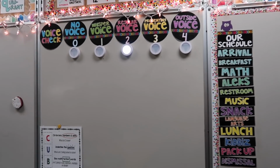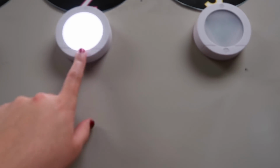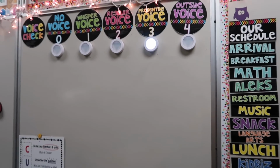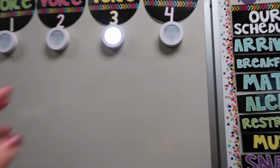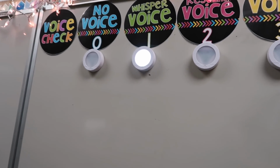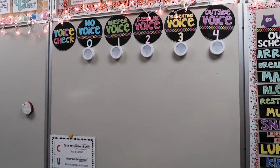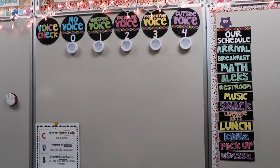The voice check posters are from Miss Fifth, and these lights are from Target. So I really like this. My students like it. And what I will do, little classroom tip here, is if they are supposed to be at a whisper voice and they are not, then whoever's not at a whisper voice, I will write their name below this light and they will owe me a code after the activity we're doing or whatever we're doing. So just kind of a visual on their voice checks.